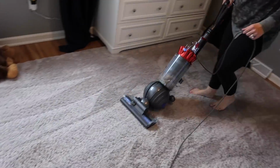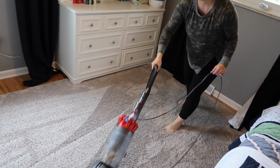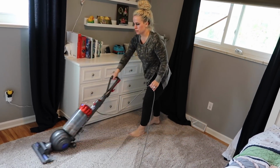Now I am vacuuming Preston's floors. Our dogs aren't allowed in the kids' bedrooms, but they do tend to sneak in from time to time, so I like to give the floors a really good cleaning just to get all the hair up.